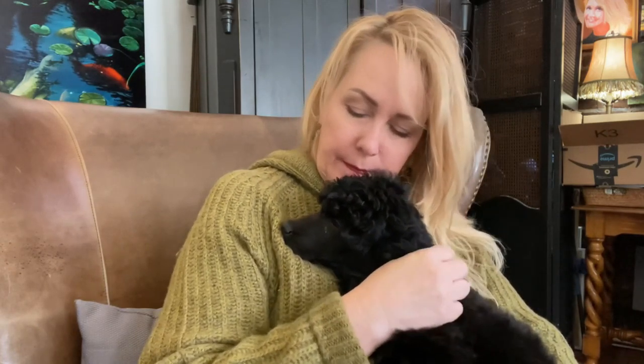His dad is 54 pounds. Standard poodles don't stay too little for too long. But he's so loving. He's so, so loving. And look, it was just the most adorable thing. And he just loves to be loved.